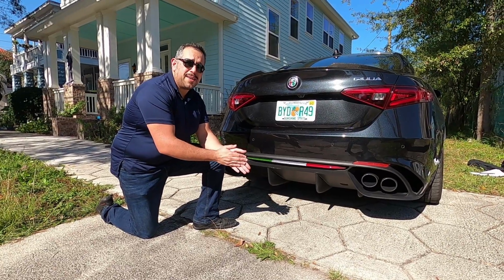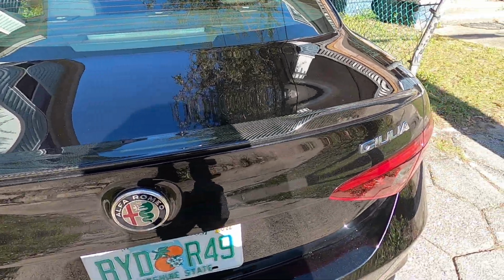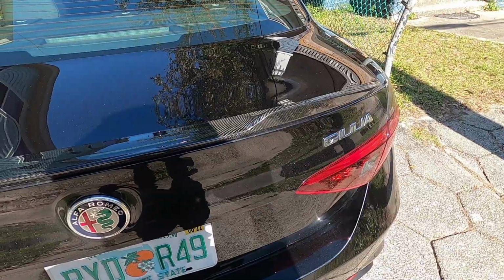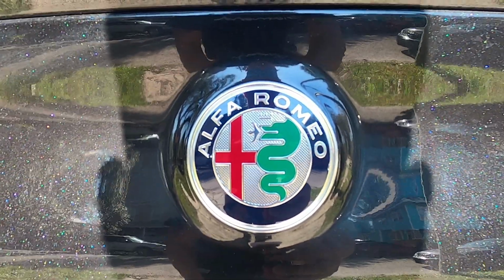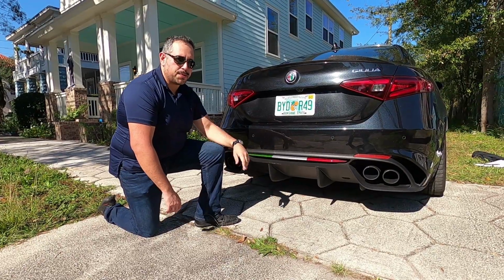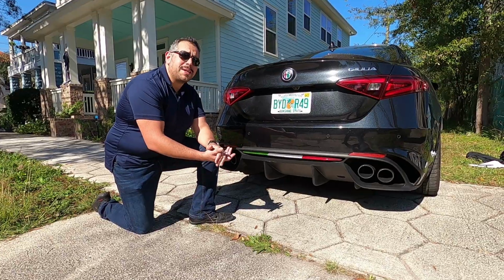And on the back end, we can kind of show you how it'll differentiate from a base model Giulia. You have this beautiful carbon fiber lip spoiler back here. Moving down, you have your Alfa Romeo badge. That's on everyone. But when we get down here is where things get really interesting. This carbon fiber Italian flag was what the previous owner put on. I loved it, so I kept it.